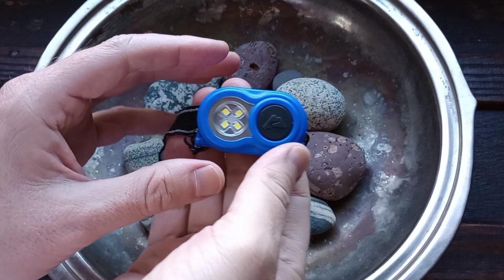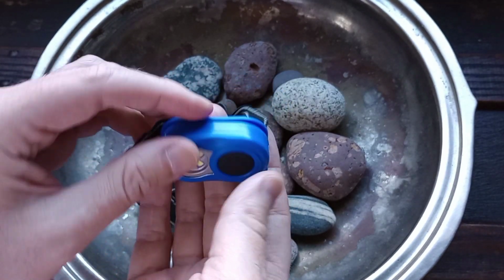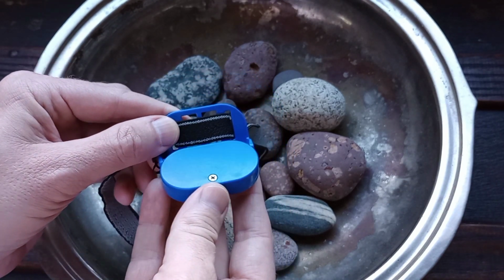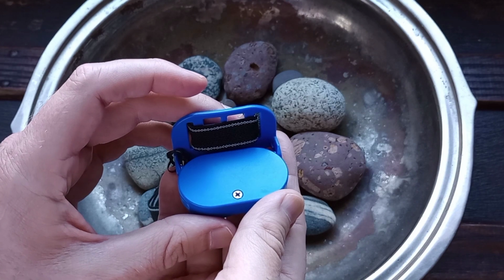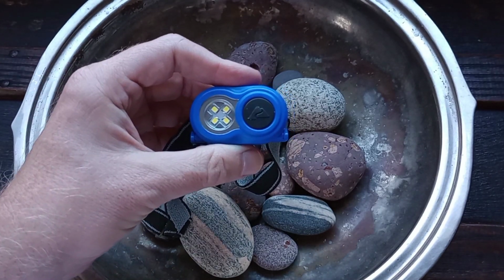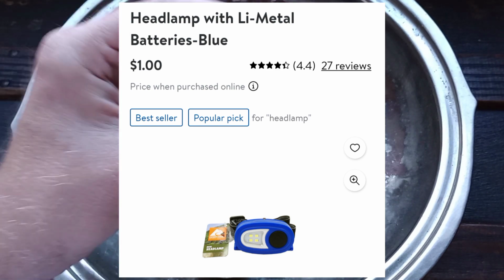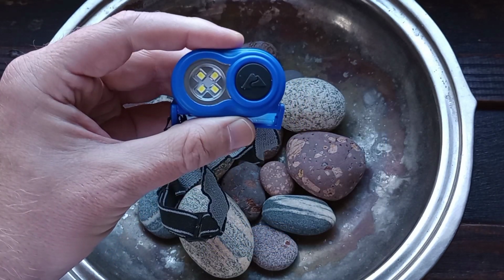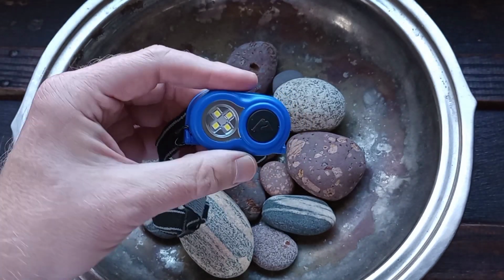But he describes his nightly radio listening ritual and the tools he uses. And one of the primary tools is one of these little headlamps from Walmart for $1. It is powered by two of the button type, almost a watch battery, that are included with it. And if you look on Walmart's website, I don't shop at Walmart very often, but for this product, I will. They are still $1, and they promise 4 hours of lighting from this. So $1 for 4 hours of headlamp usage.